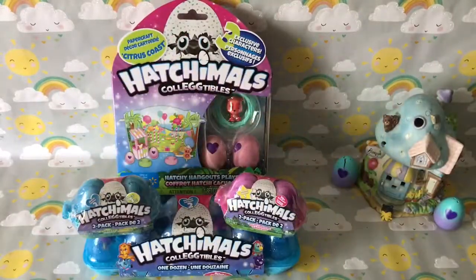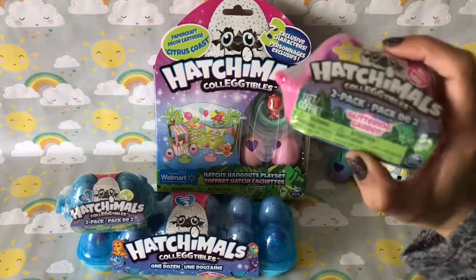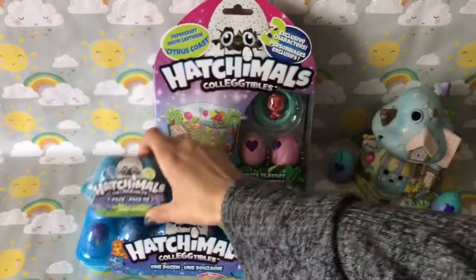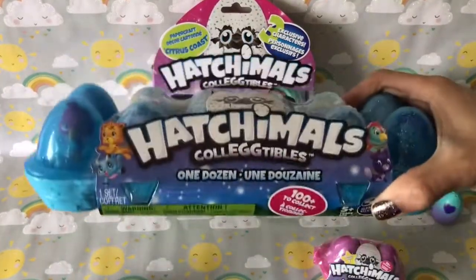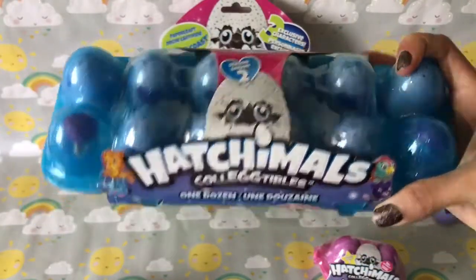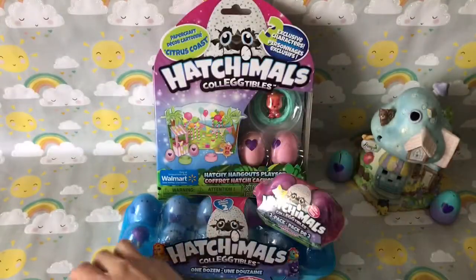Hi. I've collected a pink 2-pack, a blue 2-pack, and then I have already opened on my own a pink one of these dozen egg packs, and I'm going to open today with you guys a blue one.